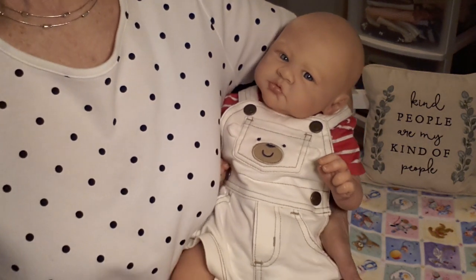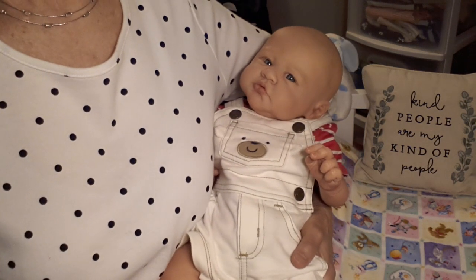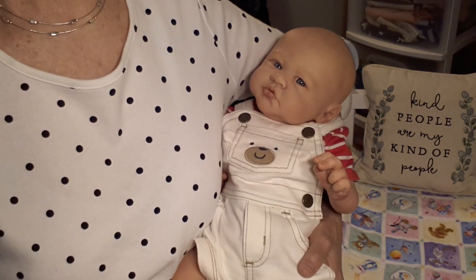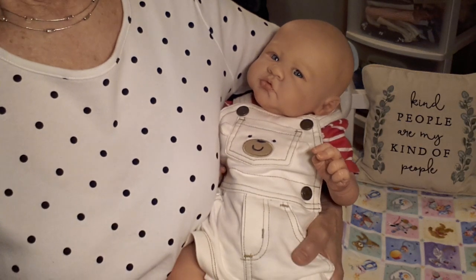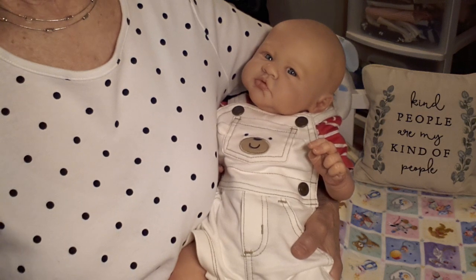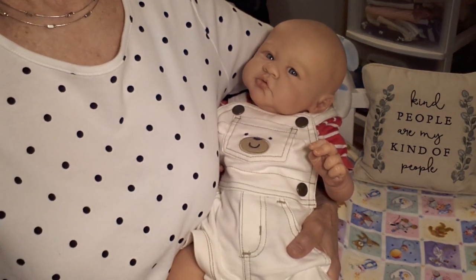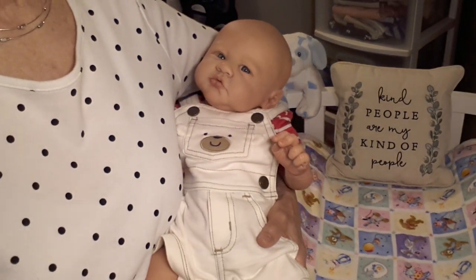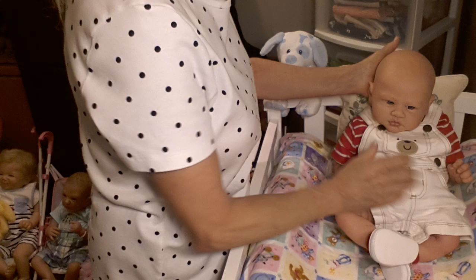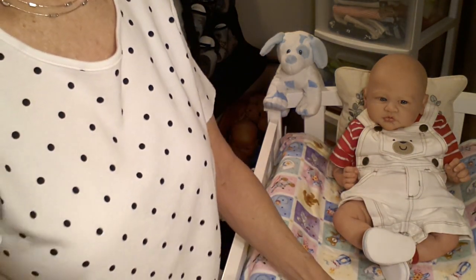Today I have baby Jeffrey with me, and I'm going to be doing a couple of things today. I'm going to be changing baby Jeffrey into a Theme Thursday outfit, and I also want to do Suzanne's tag, Why Do You Really Collect Dolls? And so let's go ahead and get started. I'll put little baby Jeffrey down right here, and I'll show you what I'm going to be changing him into.